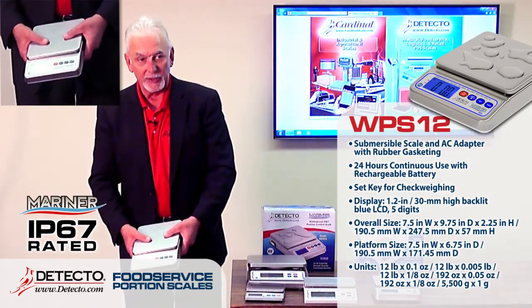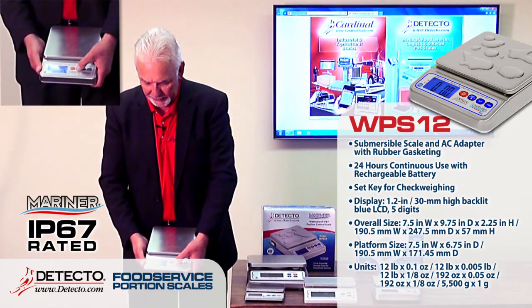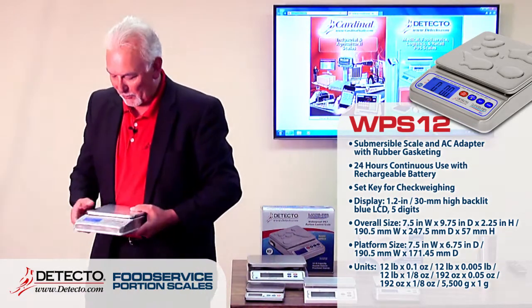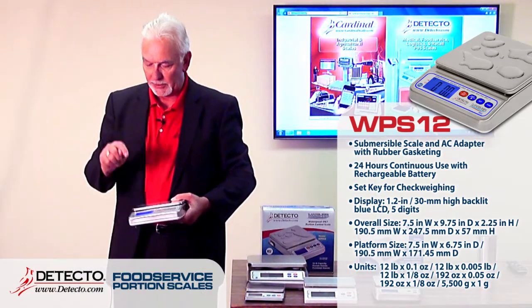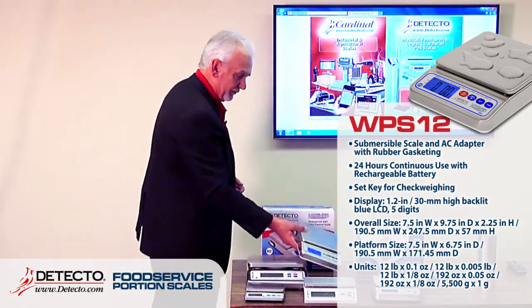So now you can use it all day long, no backlight. I want to turn the backlight back on, hold it down 3 seconds, the backlight's on. To show you that this does have check weighing, this does have a high and a low. So when you exceed that weight limit you set, it will beep and the little light will come on high. So and it's very easy to set and change for the customer.